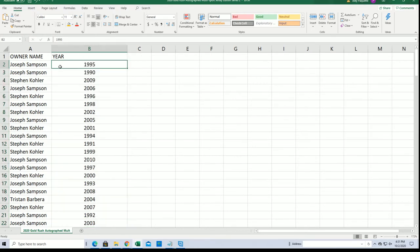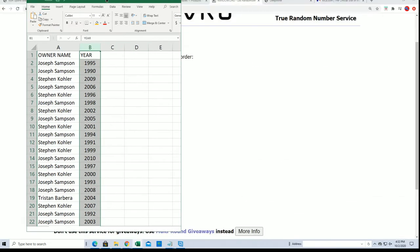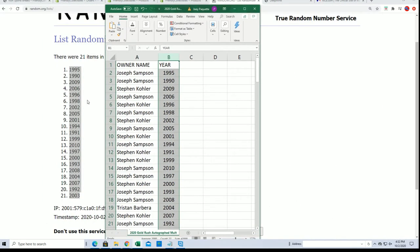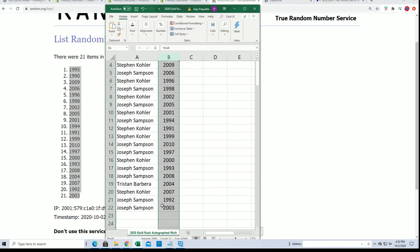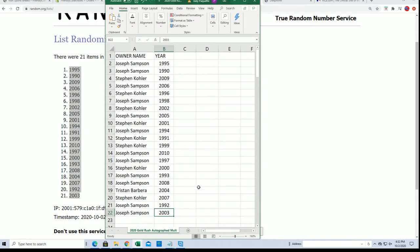And now everyone in the break has their year. You can see your year after it's gone through the randomizer, boom. There's 2003 down there. I'm glad I spotted that. That wasn't showing. So yeah, we'll make sure all the year owners are showing here.